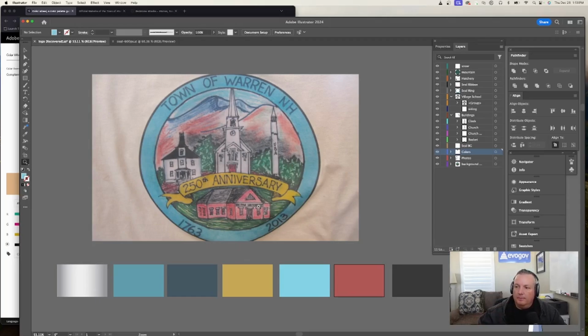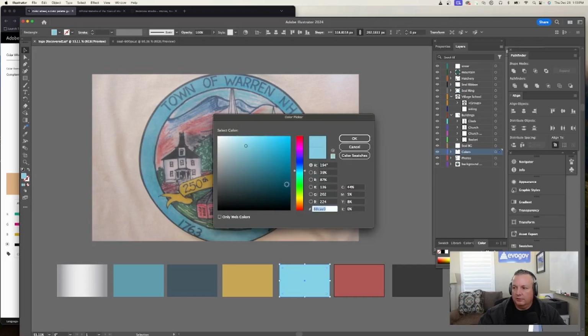So one of the first things we look at here is the colors that are present in the logo, no matter what condition it's in. And you can see we pulled some of those colors down here. And then the blue was kind of the primary color because it's in the ring of the seal. So when we pull that blue color and get the value of that color, we can actually sample the colors out of the image. We get this sort of blue color here, right?